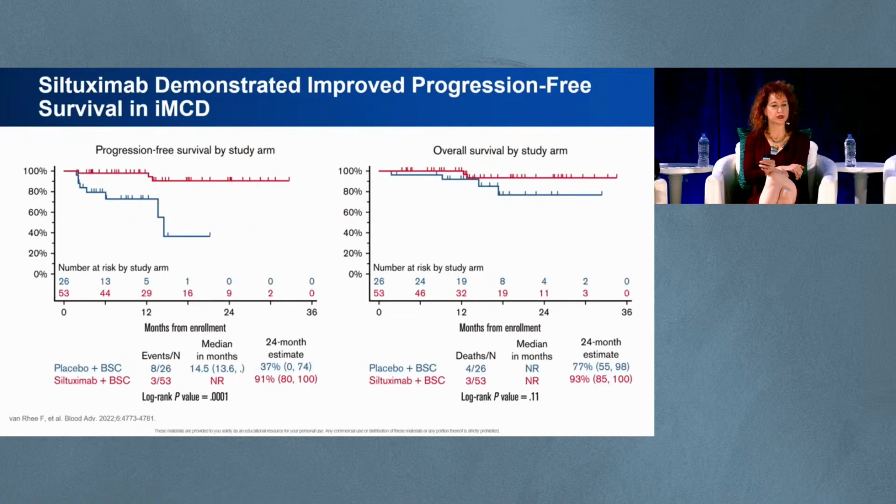And here is the progression-free survival. And this is what I was alluding to earlier, is that on the top line in red, you see the patients who received siltuximab, and in blue, the best supportive care and placebo group, and then the overall survival not really reaching clinical significance, but there was crossover by design.